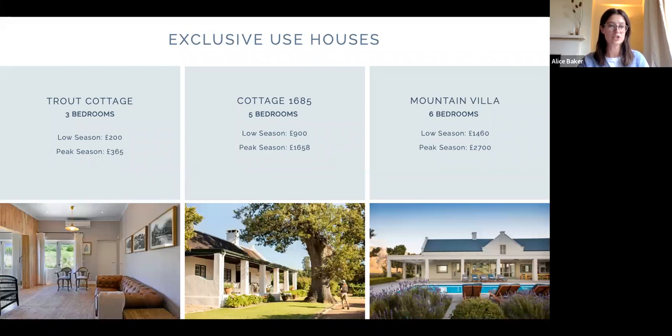You've got Trout Cottage, which is 3 bedrooms. And as I said, this is leaving the inventory from January 2023, so it can still be sold for 2022. If guests do want a really good family option, there are 3 bedroom, 3 bathroom orchard cottages. There's also the 4 bedroom, 4 bathroom as well. So there are other options for 2023 onwards.